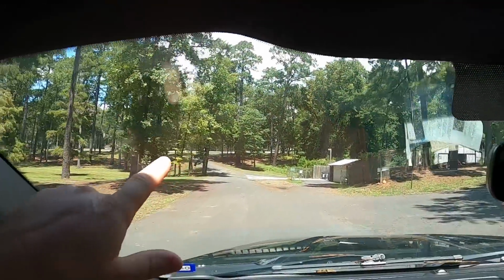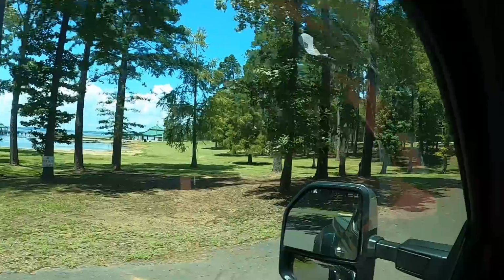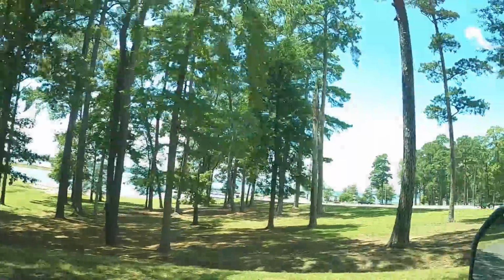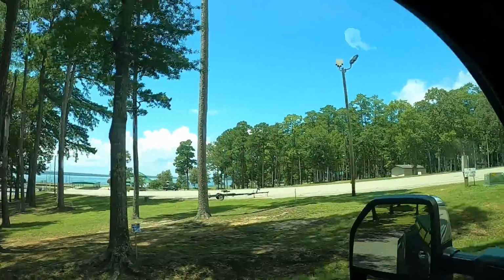I mean, the other place I grew up at is very similar to this, but this one has a little bit nicer amenities, and that's because if you guys follow bass fishing, this is the park that hosts the Bassmaster Elite Series whenever they come fish Toledo Bend. So it's got a lot more space for events like that, and it's got some really cool features as far as their beach access, their pavilions, and their boat ramp. I loved growing up here. I couldn't wait to come back here.